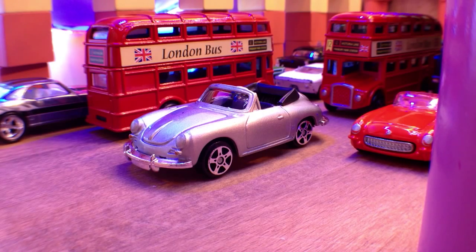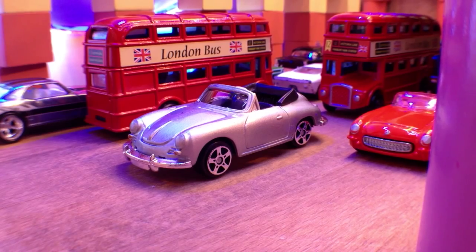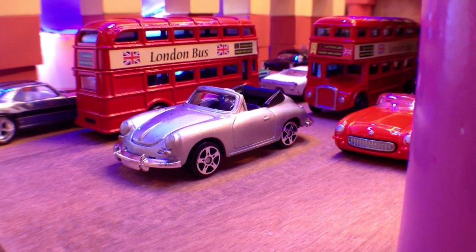Hello everybody, K5 here with a then and now look at the buses. There's a couple of Routemasters out there on the street today, driving through the streets of London.